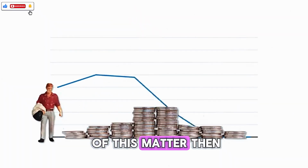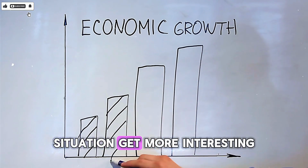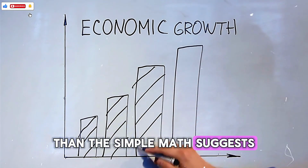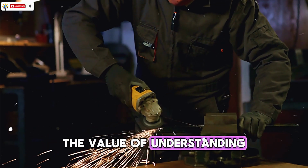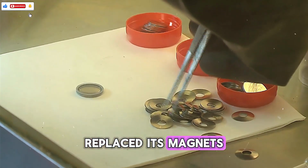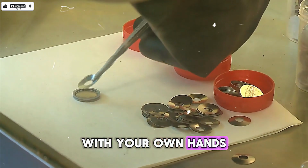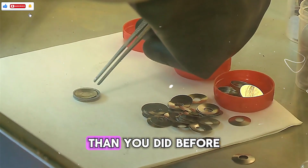So why does any of this matter then, if the financial payback is slow? This is where the economics of the situation get more interesting than the simple math suggests. First, there's the value of understanding a system firsthand. Once you've built something like this, once you've opened a motor, replaced its magnets, rewound its coil, and watched it turn wind into stored electricity with your own hands, you understand energy differently than you did before.